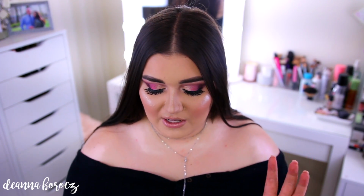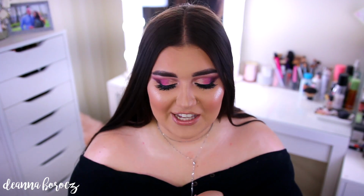So many amazing products that work on a variety of different skin types. I just wanted to put together all of my favorites, from body oils and lotions to moisturizers, primers. I have liquid highlighters, powder highlighters, setting sprays. I go over every single thing that you need to look nice and glowy for summer.